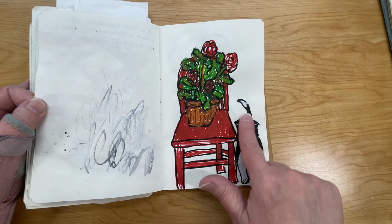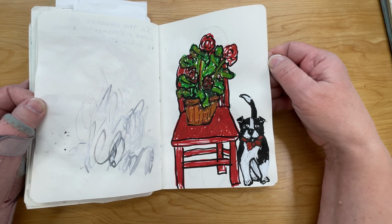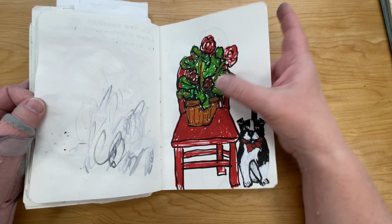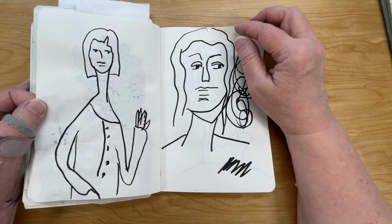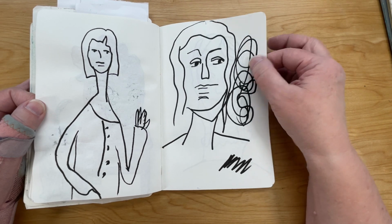I didn't date it, but my ghost dog showed up, Nico. I love him so much. I miss him. And just some geraniums. We have a red chair in the living room with some geraniums on it. This was the Montana markers, just doing some distorted faces.